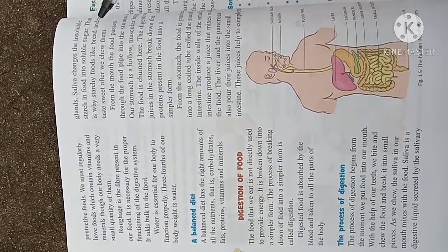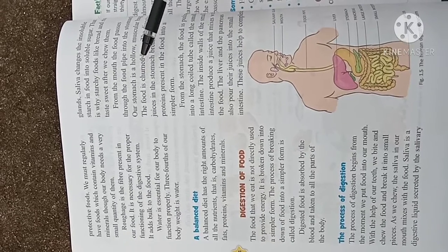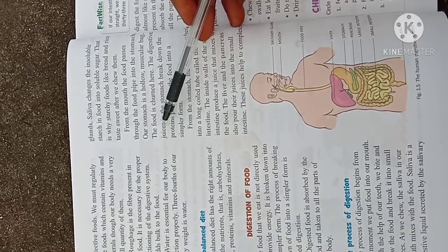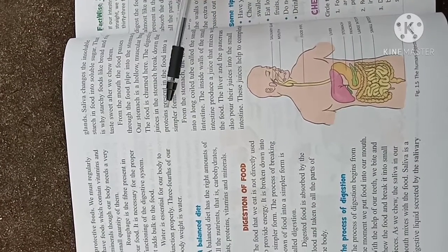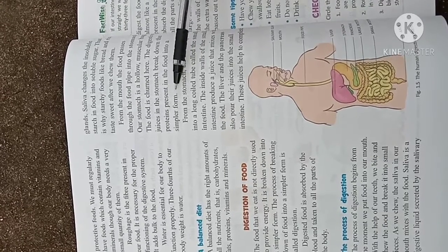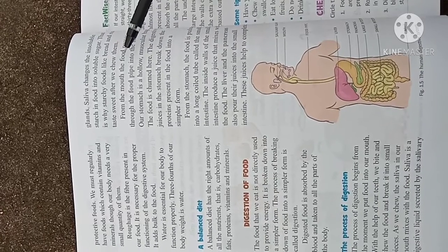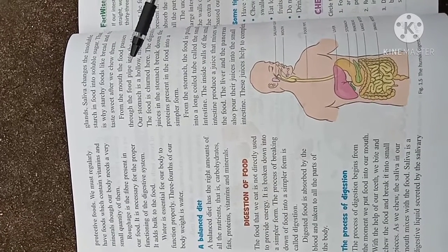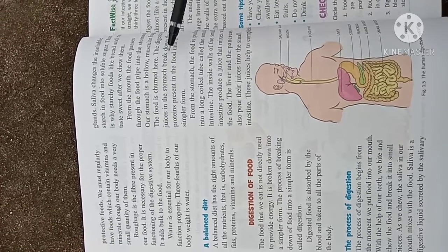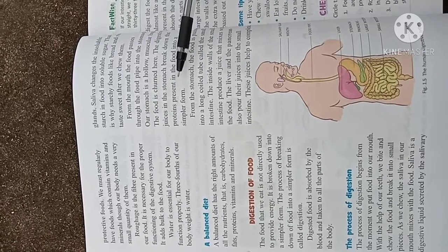From the mouth, the food passes through the food pipe into the stomach. Our stomach is a hollow muscular bag. The food is churned here, and the digestive juices in the stomach break down the proteins present in the food into a simpler form.